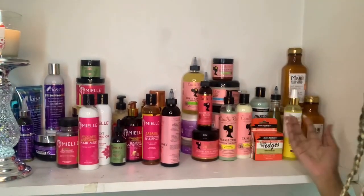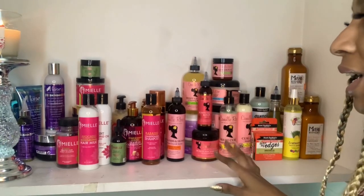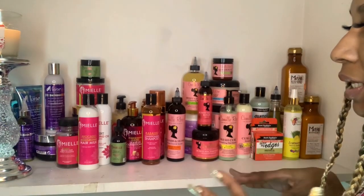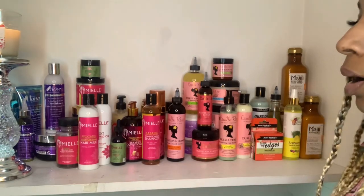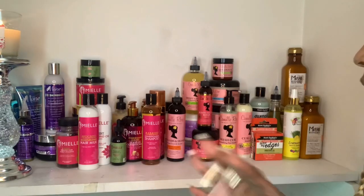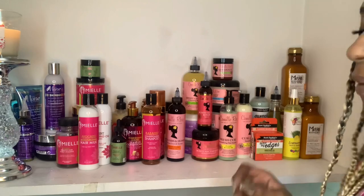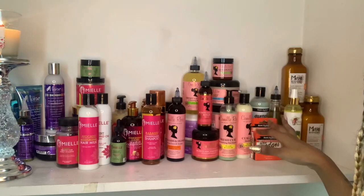Okay, so here are pretty much all my hair products. These are the main ones that I want to use first, and I know in the future I have a lot more in the bathroom closet, but that's just stuff I still gotta go through. Some of it's old, some of it's new, some of it I know I will never use, stuff like that. So I try to have everything in a group.